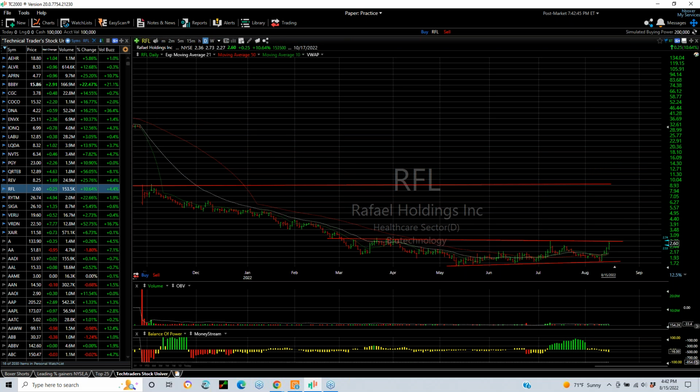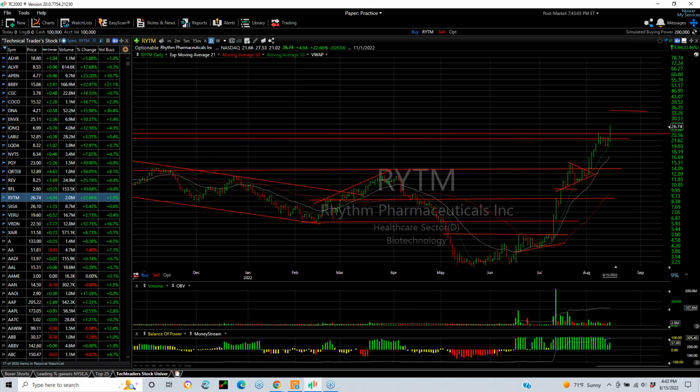RFL, which we put a swing on last month when it popped, then pulled back to retest and broaden the base. Last 4 sessions, you can see it's popped back up from $1.75 to about $2.73, almost a point, and it's at resistance. If it breaks out of this base, I would then look for around 4 and then 5.5.